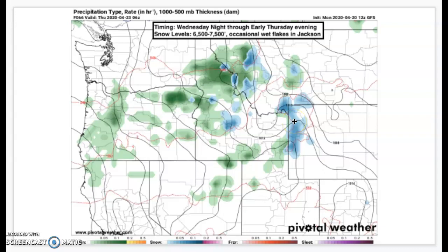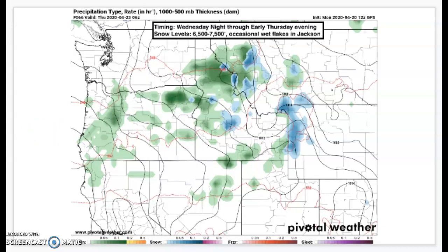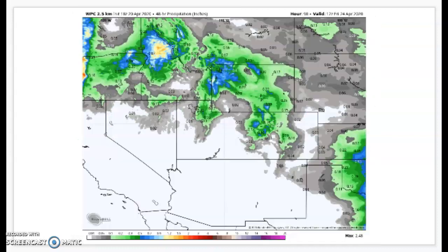Temperatures will be warm enough that this is mostly going to be a rain event in the valley. We'll see snow levels from late Wednesday night into Thursday afternoon generally ranging from 6,500 to 7,500 feet. So low enough that we could see some occasional wet snowflakes mix in the valley around Jackson, but overall, any accumulating snow is going to hang out above the valley floor and across the mid-high elevations of the Tetons.